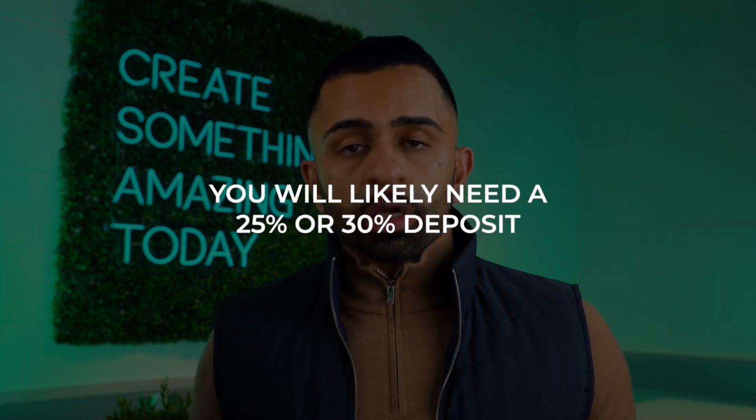Now, let's look into deposits. As this is a specialist mortgage, you may require a large deposit when you are looking to purchase or even refinance. So for example, it may be a 25 or 30% deposit, depending on the market conditions. In the UK, you could probably get a mortgage with a 20% deposit on a buy-to-let basis.